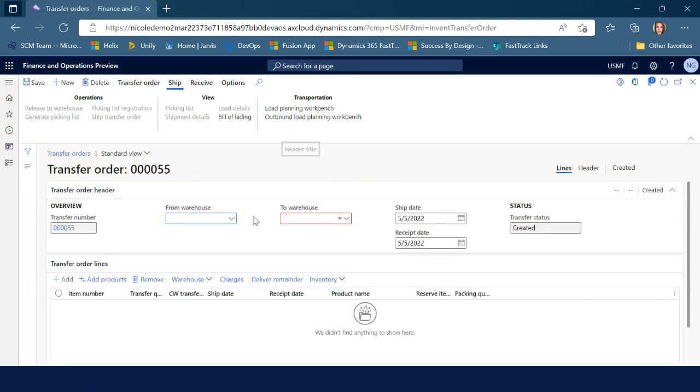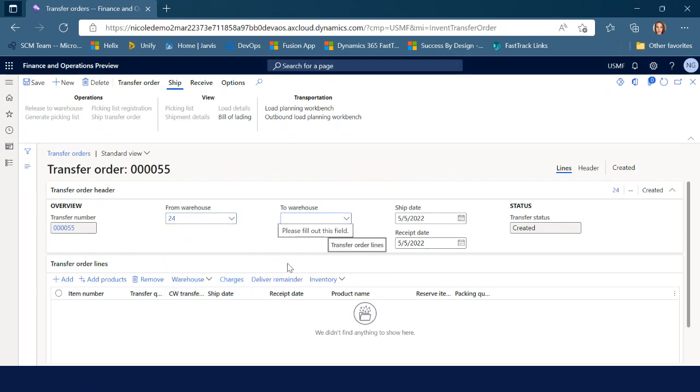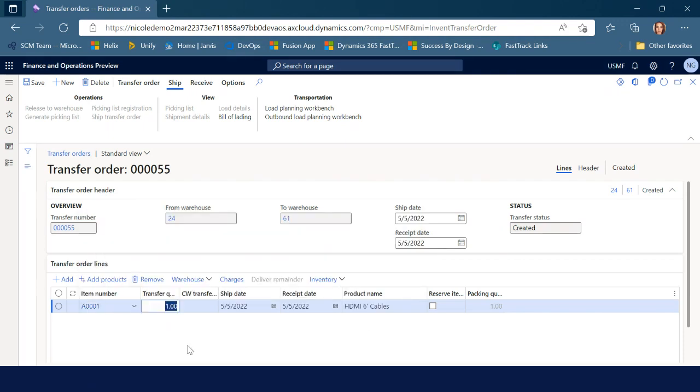I'm just going to go ahead and create a new one. I'm going to ship from this 24 warehouse, which is WMS enabled, to another warehouse in my legal entity. And I'm going to add a WMS enabled item here to my transfer order. So I'll go ahead and follow that example through that I had in this screenshot. So if I have a transfer quantity of 12, I'm going to go ahead and just reserve these items automatically here on the line. That way I can go ahead and just release to warehouse directly here from my transfer order.